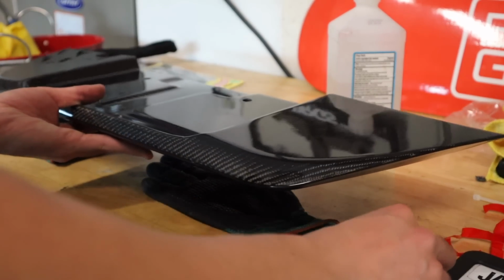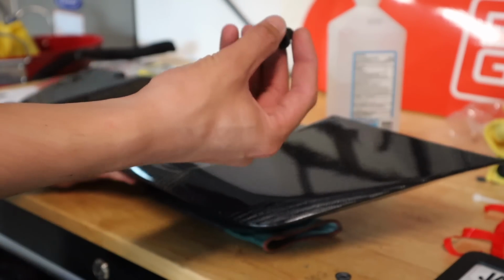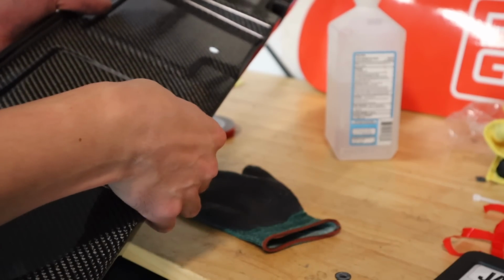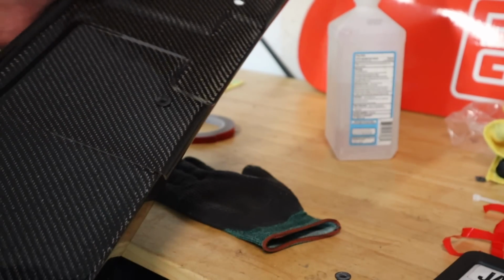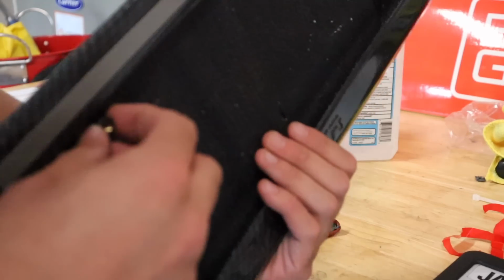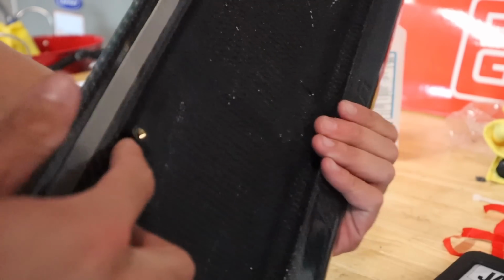Bolts can't reach the car on the trunk for the license plate. I got these rubber well nuts from the wide body kit on the FRS. And look at this, they fit literally perfect. I think it was made for this. And as you tighten them, they expand. So I'm gonna show you guys right now.